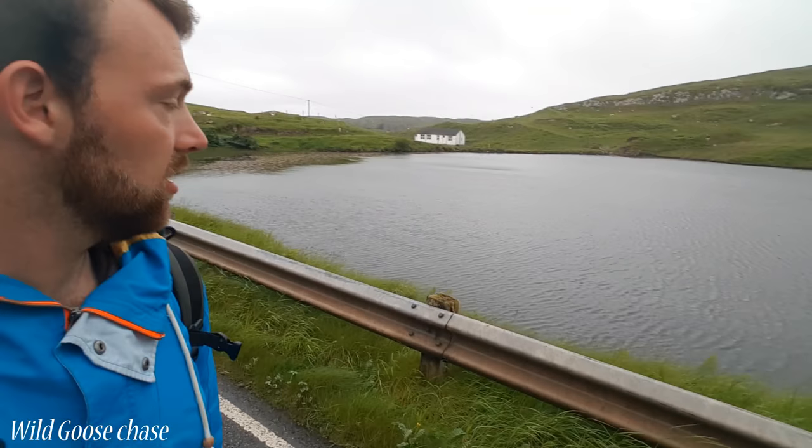Right, I've come to Rodel Marshes. Pretty sure they're around here somewhere. I don't actually know. I've not got any internet. I've had not much internet for the whole of Skye really, or Harris so far. All I've got is Google Maps, and like a lot of the maps nowadays, it doesn't work very well unless you're online. So I can see on the map this kind of lake here.